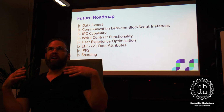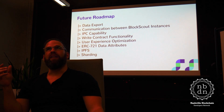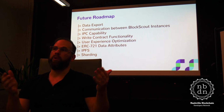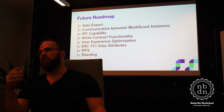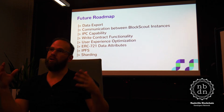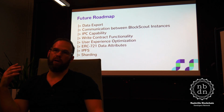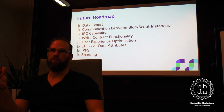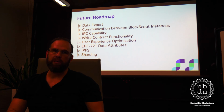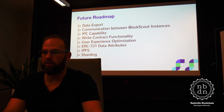So we found while deploying Ethereum Mainnet BlockScout that we really needed to go to IPC. Right now you can input your RPC endpoints, but it's just too slow. It's difficult to keep up with Ethereum Mainnet because all the blocks are so packed. So very soon we'll basically spin up a parity node right next to the BlockScout instance, and we'll be moving to IPC instead of RPC. But we'll also support RPC if it's something you choose to use.